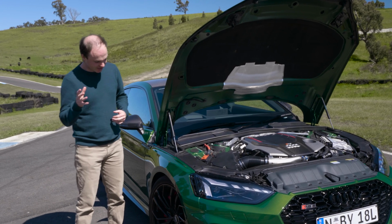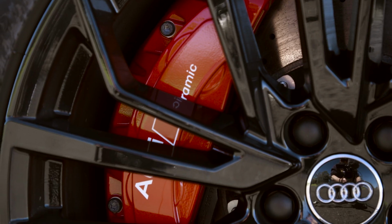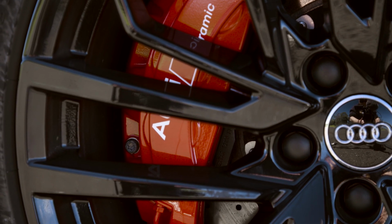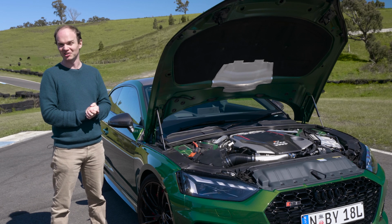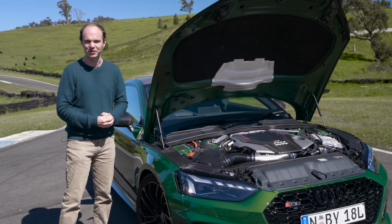Anyway, this car is also fitted with the optional carbon ceramic brakes with 400mm rotors and 6-piston calipers, which are a snip at just $13,600. So let's see if they're worth it.